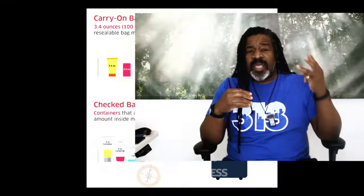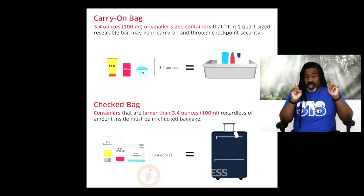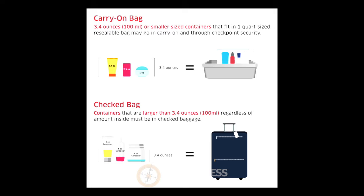But seriously folks, we're going to decode those TSA regulations and make sure you never have to part with your precious liquids again. The 3-1-1 rule is the golden rule when passing through security. But first, let's define what TSA considers a liquid.